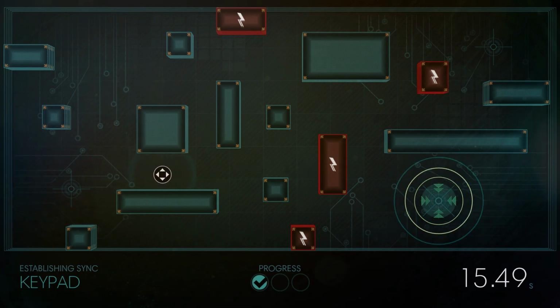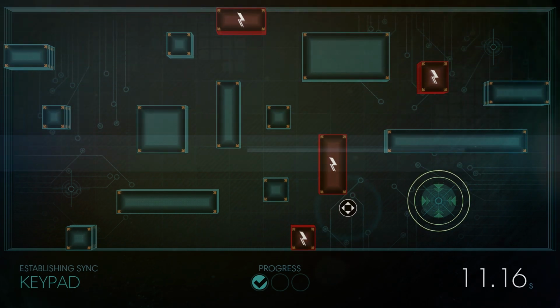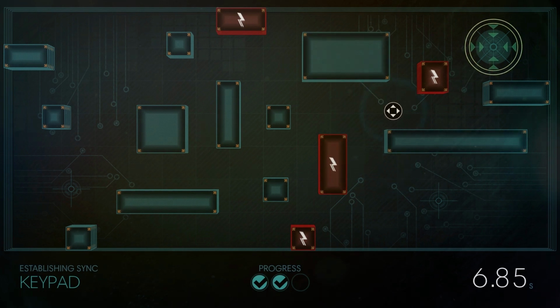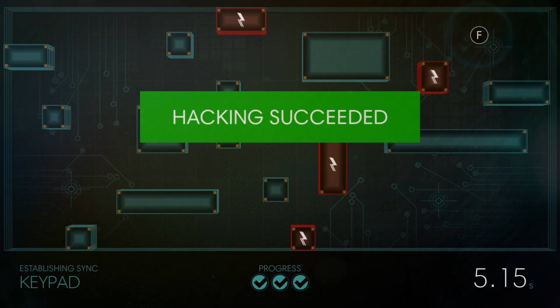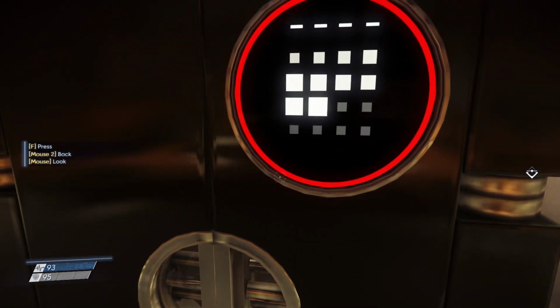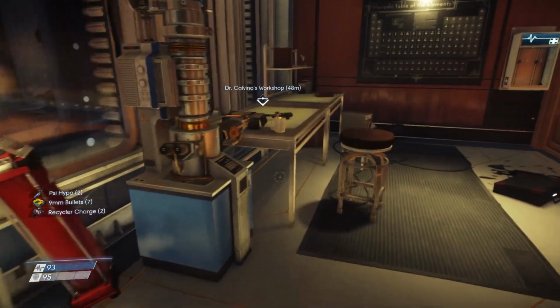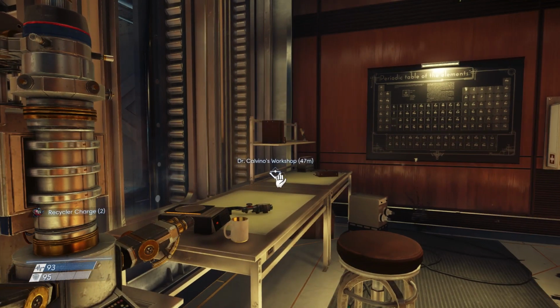Go, go, go, go. Fuck's sake! Mouse 4. I was about to say, I don't know what one that is. Alright. Sweet! First time. Sci Hypo 9mm bullets, recycler charge. Not really that great, honestly.